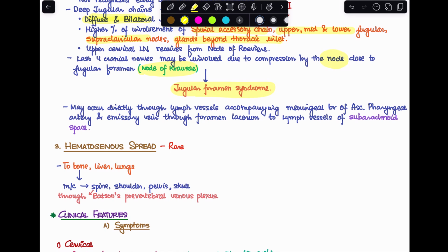The last type of spread is the hematogenous spread, which is the rarest amongst local, lymphatic, and hematogenous. If it does happen, it will spread to bone, liver, and lungs. Within the bone, it will usually involve the spine, shoulder, pelvis, and skull. The spread to the spine occurs through Batson's prevertebral venous plexus. So, this is about the spread of nasopharyngeal carcinoma, which in itself is a very long question that you need to answer.